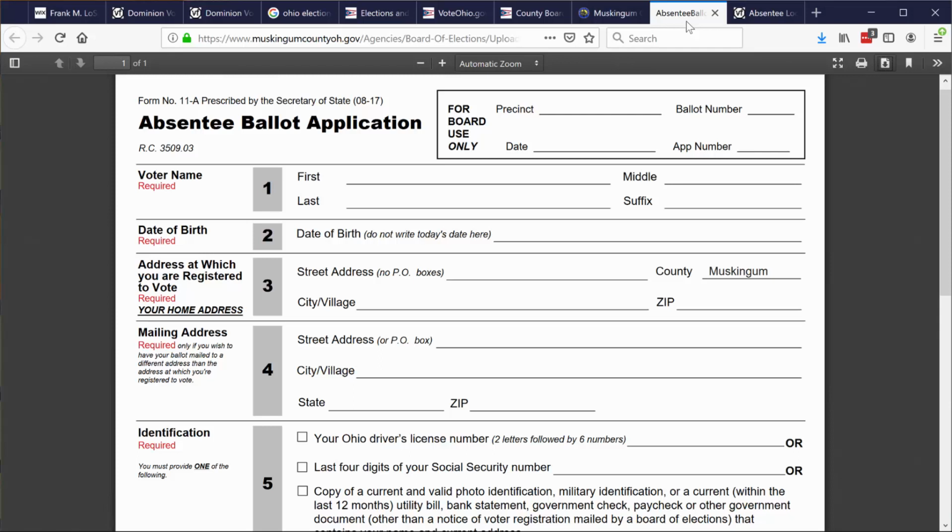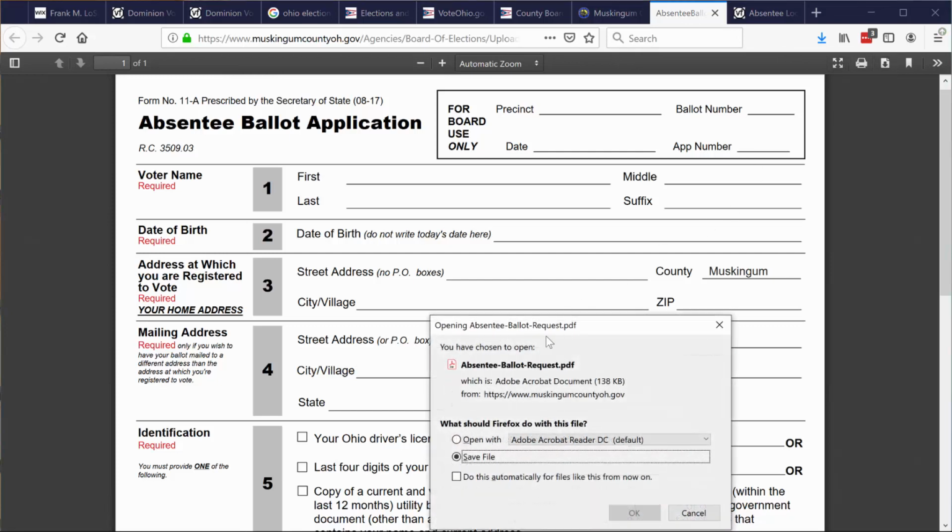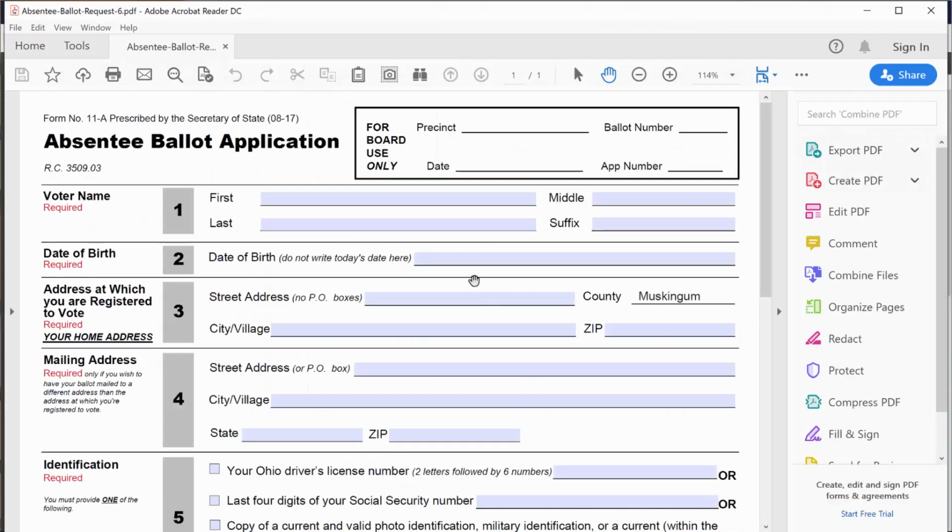What I'm going to do is fill it out with you so you can see what needs to be done. And in order to do that, I'm going to download it and open it up in Adobe Reader. All right, now that it's open, I'm just going to put in some general information. So of course you need to put in your name. You're going to need your date of birth, whatever that might be. You're going to need your street address, and this is the address at which you're registered to vote. So those addresses need to match, so that's important.